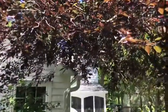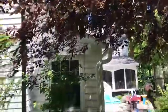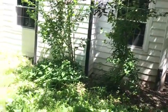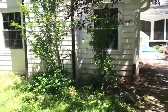The branch here on this tree, we're gonna cut the one that leans against the house down. We've got a lot of ivy, a lot of trees and limbs that touch the house, and I kind of want to get away from that.